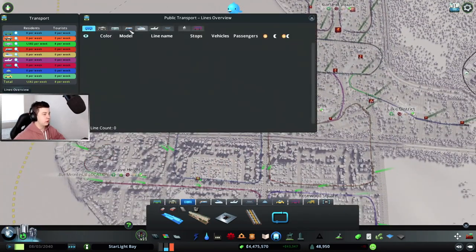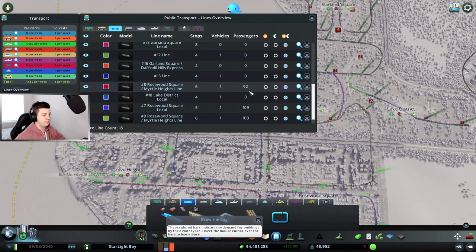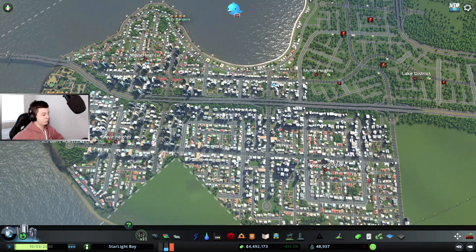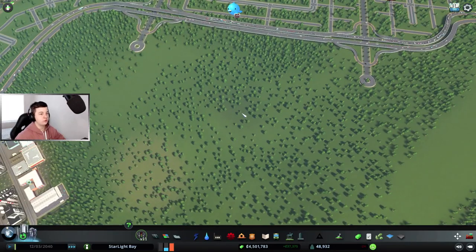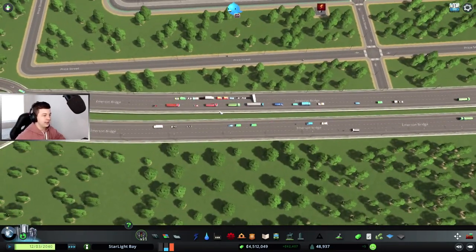Now, if we go back to our metros, you see our metros are actually quite busy. Very, very busy, which is good to see. Thumbs up, all happy. So, I think what we're going to do is start looking at this zoning over here, because we are in real demand for some commercial and some industry.